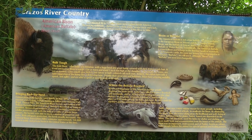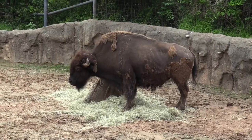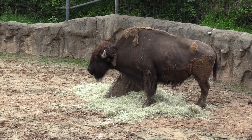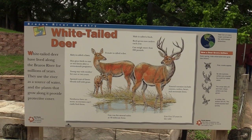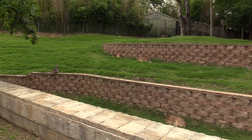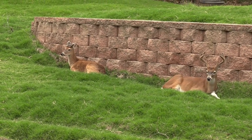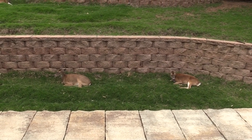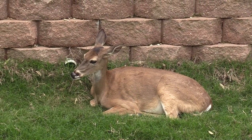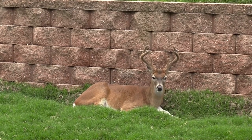All right, we got American bison. Hi, bison. All right, get a great shot of this one. Enjoying some hay. Oh, we got a white-tailed deer. Got a couple of them along the bottom. Hi, deer. Looks like a turkey in there with them. Oh, yeah, they are cute. Then you got the male with his antlers growing in. These shed their antlers each year.